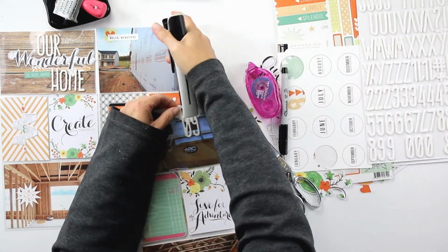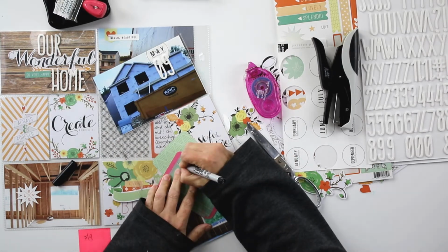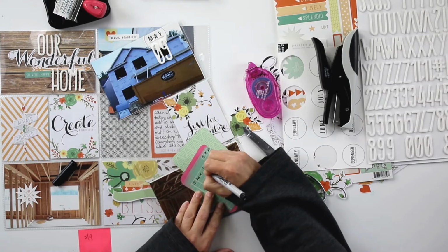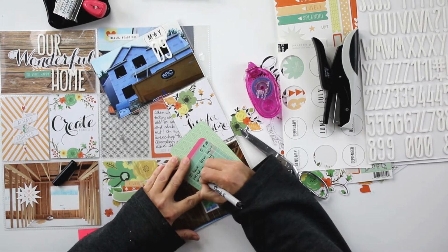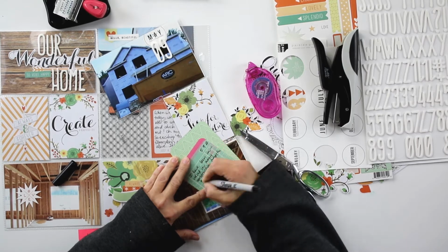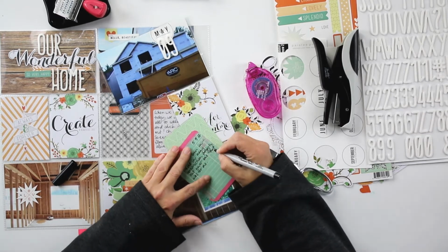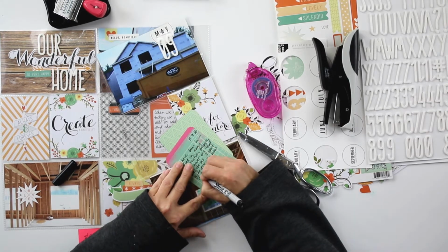And then I'm going to staple that so that it stays in place. And then this card is actually from one of Maggie Holmes' collections, one of her Project Life collections. I'm not sure exactly how it landed in here, but I do like the color, that green. So I went with it.